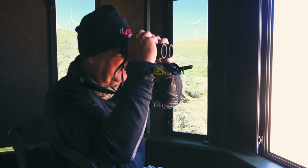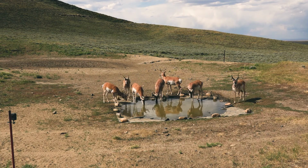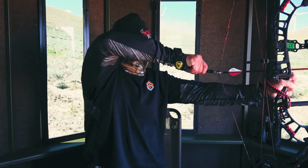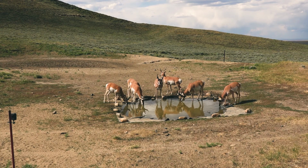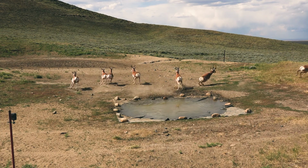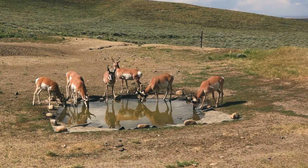So after watching for a few hours through my Vortex, he came back in and presented me with a shot. That happened fast. It's hard to tell looking at these antelope when they come in if they're good. That one had decent prongs on them. I think he was in here this morning. That's one I let walk.